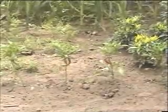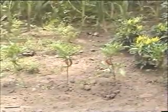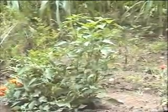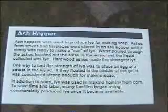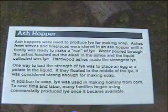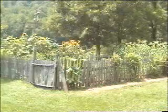One of the most important uses of ashes was to produce lye. Water poured through the ashes leached out the alkali in them, and the liquid collected was lye. The most common use of lye was to combine it with animal fat and cook the mixture to produce lye soap.